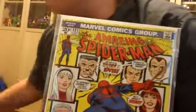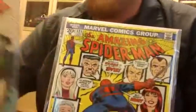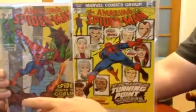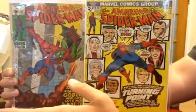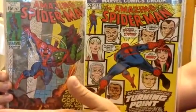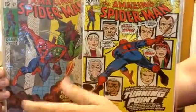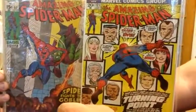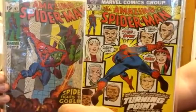This is Amazing Spider-Man number 121, and Amazing Spider-Man number 97. If you guys are a comic collector of any kind, whether you get the essential books for the mainstay characters like Spider-Man, Batman, or Superman, or whatever, then these are two books that should be in your collection if you find them. They're pretty hard to find now, given their age and given what's going on in the book.